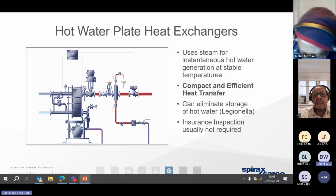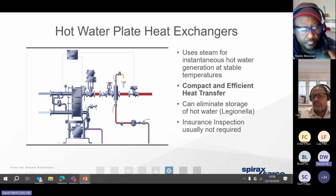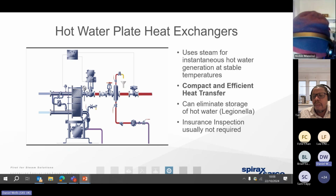Because if we're not getting the condensate away at the appropriate rate, the risk is that condensate could back up, it could flood the heat exchanger, we've got a barrier to heat exchange, and we're no longer heating the product to the appropriate set point temperature or in the appropriate time.